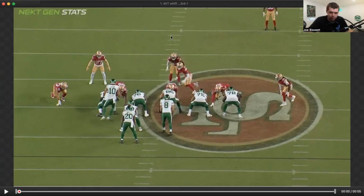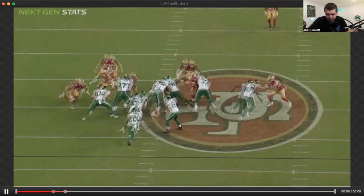Now the first play is a whiff on 3rd and 1, so not the best play from ABT to start, but you'll see throughout the review we still have a very good offensive lineman. I would argue Pro Bowl level player last year, at least to my remembrance. First play is not good, happens.